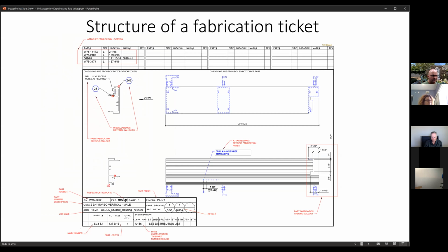This is a picture of the fabrication ticket. It describes the different areas. Up on the top left is the fabrication, like part numbers and the location and the side. These are the parts fabrication specific callouts with the miscellaneous material callouts. And down in the title block is the part number description, job name, mark number, part length, details, part finish, and fabrication template. These pictures are represented by these, the text here is represented by these pictures.